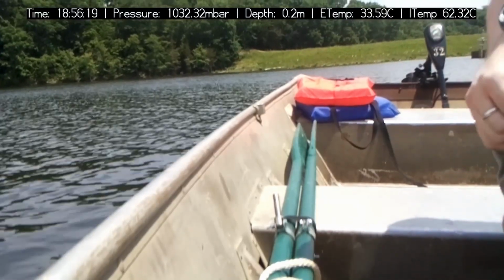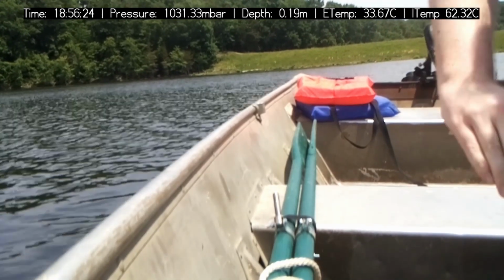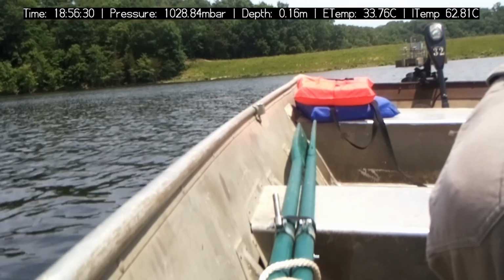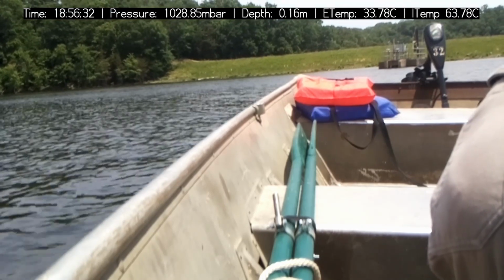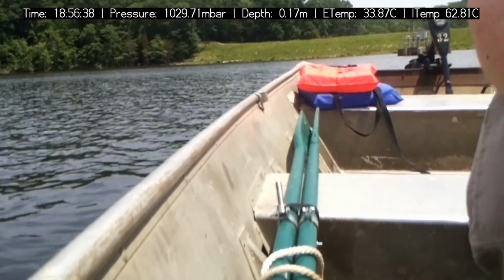That's right. I decided to deploy the sensor pod anyway, despite not being able to properly anchor the boat. Needless to say, this came back to bite me pretty quickly. But for now, let's watch as Pytheas takes its first dive into a real body of water.